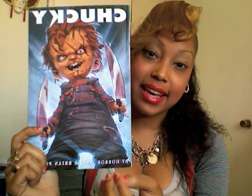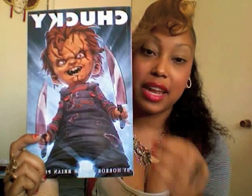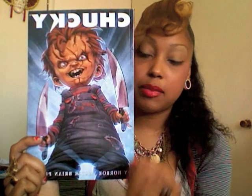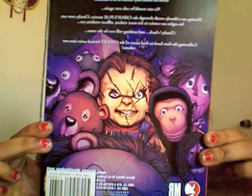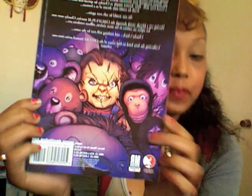I like that they made it look like a really lifelike drawing, but animated looking. It looks like a cartoon to me. I'm so impressed with the cover. It's really nice. The back as well is really cool. I like the back. He's among all the teddy bears and Barbies and toys and stuff. Really cool. And you guys are all familiar with the Chucky story. It's such an old story, you should be familiar with it.